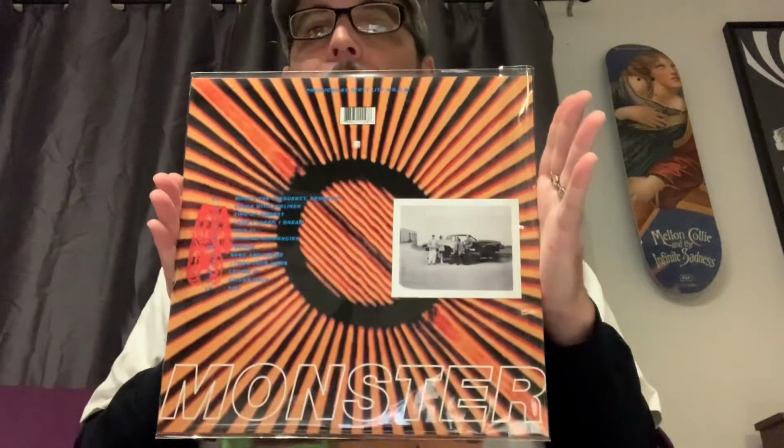Next album, I got this a few days ago. Been wanting to get this for a while. This is the 25th anniversary edition. Remastered album from the original analog master tapes. And it's R.E.M. Monster. Great album. I still have yet to spin this one, but I know this album and I dig it. I think it's one of their best.